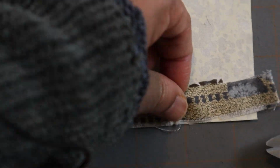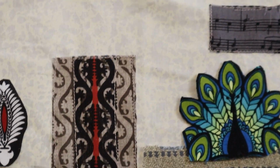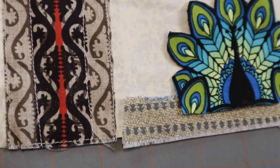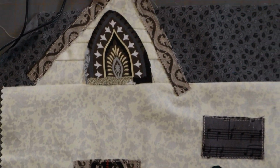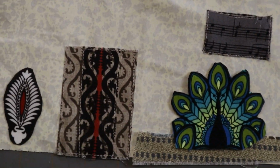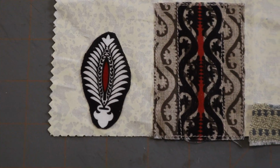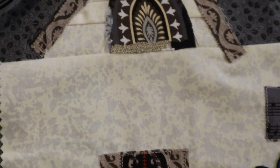And I cut this part out. That was also from the elephant fabric, so that the peacock would have some place to sit, so that it's not at the same level as all these other pieces. So yeah, I really like the way it looks now. It took a big turn, a big change from the original plan. It went from folk art to something very different.